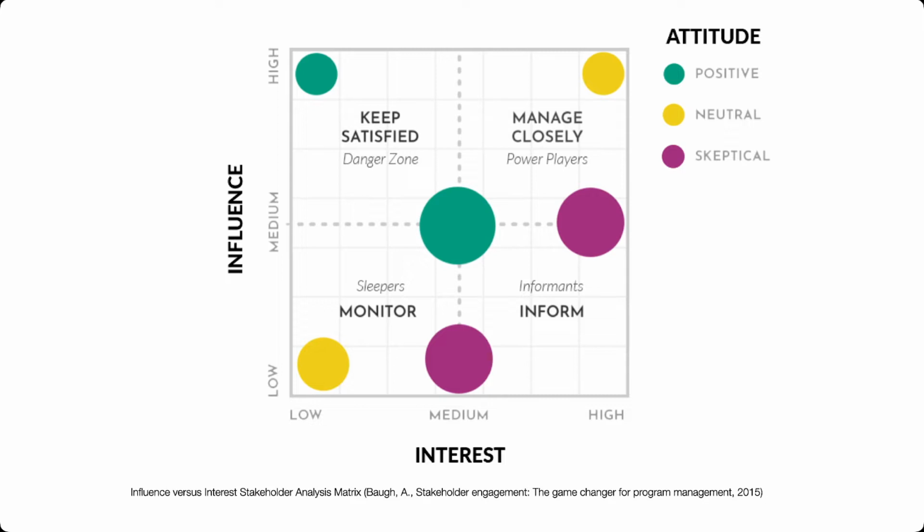So here are the two groups that I think you really need to look at, especially when you look at how the informants, which is the low influence and high interest, relate to the other two groups, I say the sleepers and the power players. So the low influence and high interest is a very interesting group because they want to have a lot of information, right? They have high interest, but they might not have an influence on your program.